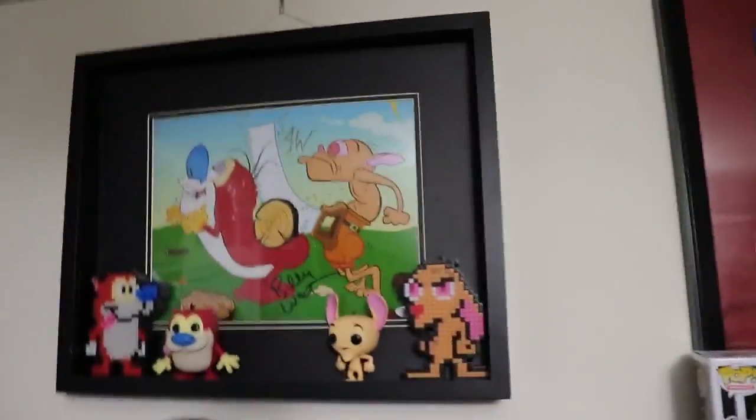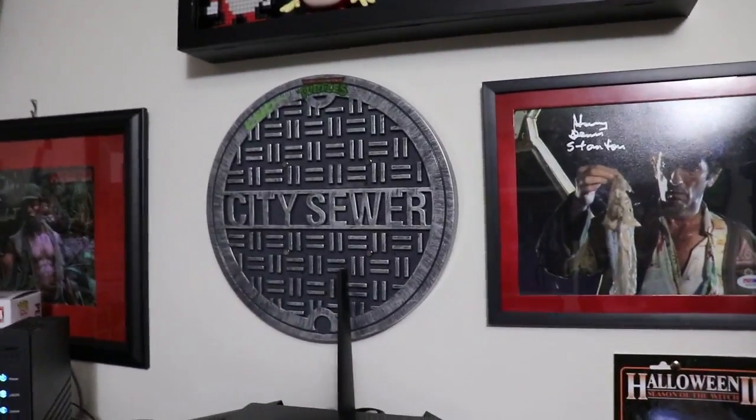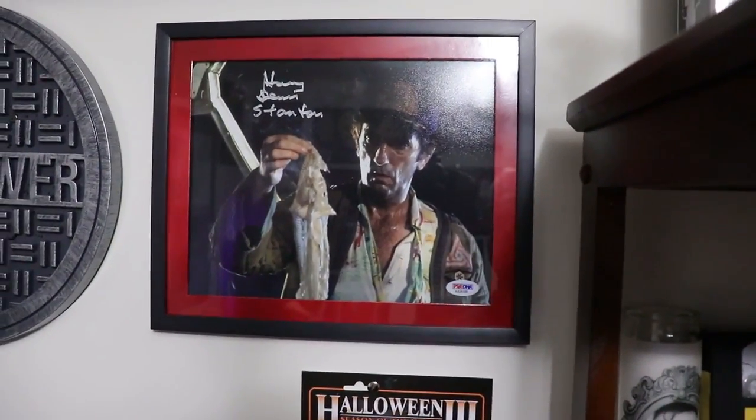Moving on over, Billy West, JSA, custom frame I did myself. Pretty cool. Kevin Eastman, I got that one out of a Zobie box. And there's Stanton, that's Brett from Alien. And here is some more.